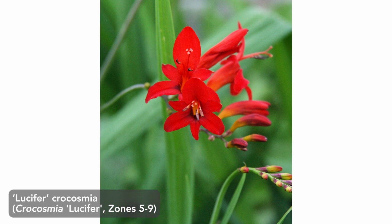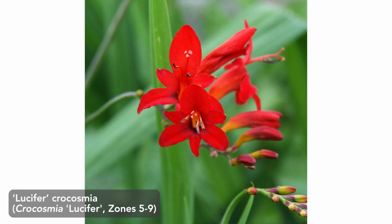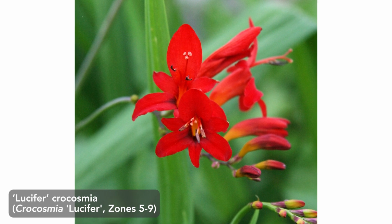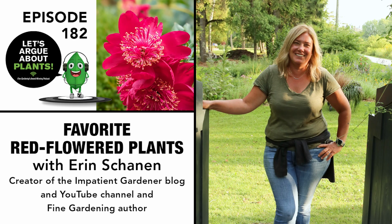It's a South African native, so it's no surprise that it likes full sun and good drainage. And it's said to be hardy in zones 5 to 9, but I'll admit that it's been a struggle to grow well as a perennial in my zone 5B, 6A garden. Fortunately, it is easy to grow from corms, so I start those early in pots inside, and then I transplant those out to the garden, which gives it enough of a jump start to actually get flowering and do its thing in summer. The plants also these days seem to be readily available in garden centers as well, so there's really no excuse not to give this one a try.